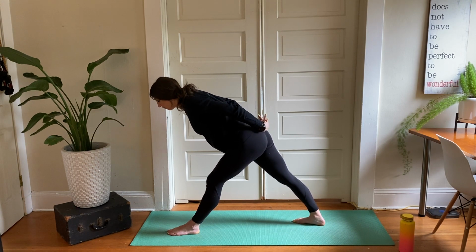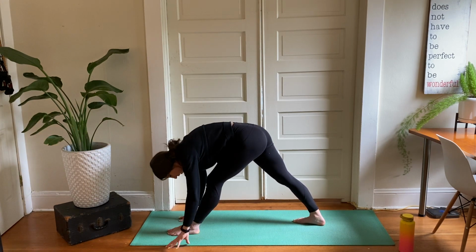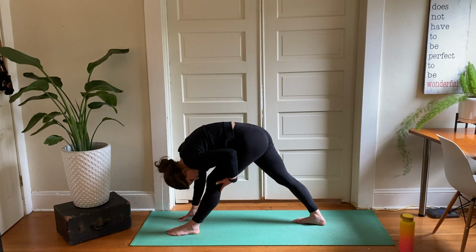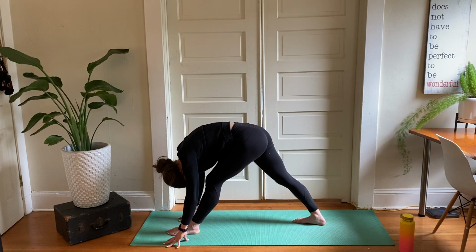Release the hands to the floor and let your upper body round so your face is close to your shin. Just relax into that leg stretch. Should feel it up and down this left hamstring and leg. Slow, deep exhales.